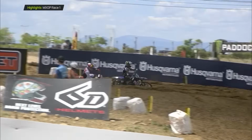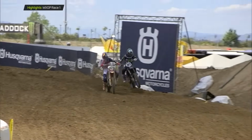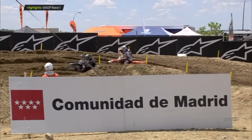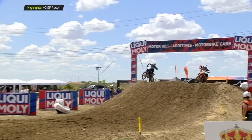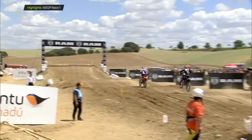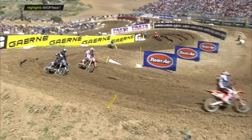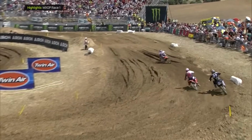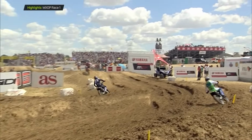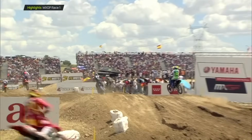Meanwhile, Jeremy Seewer on lap 6 started to fade. We've learnt now that he's got food poisoning. He was sick going into the race. He lost the lead to Mattia Guadagnini, then 2nd place to Jeffrey Herlings. And then the floodgates opened. He eventually came home in 8th place because Jorge Prado went through. Fans love that. And then even Glenn Coldenhoff went around the outside of him as well.